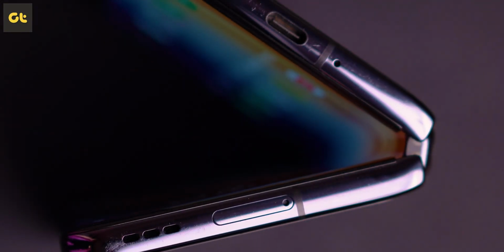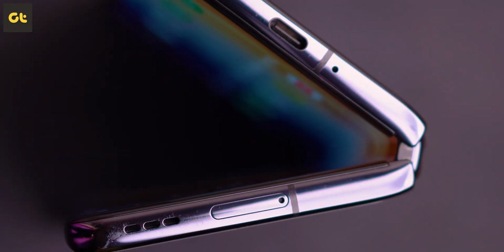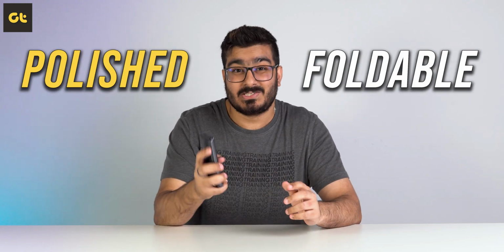Alright, so first things first, let's talk about the OPPO Find N for a bit, and let's start by talking about the design here, which is clearly the biggest highlight. I've used both the Samsung Galaxy Fold 2 and 3 before using this, and while both of those devices excel in their own ways, the Find N definitely feels like the most polished foldable that I've used in this sort of a form factor.